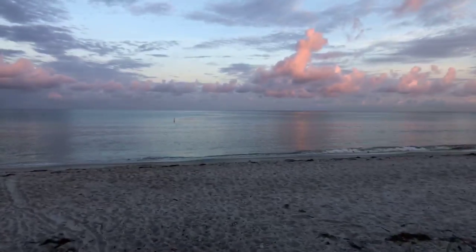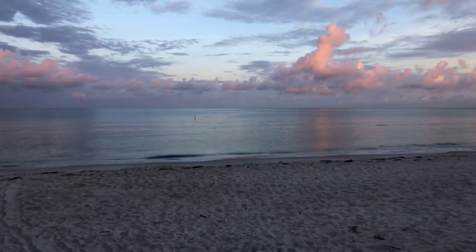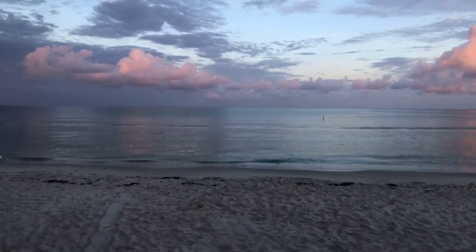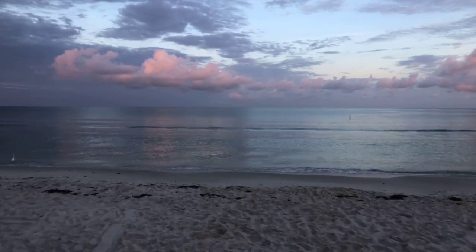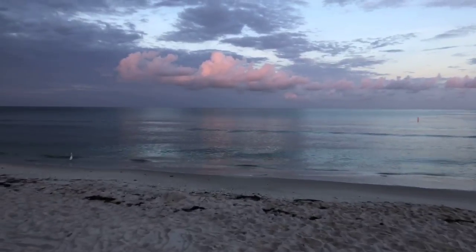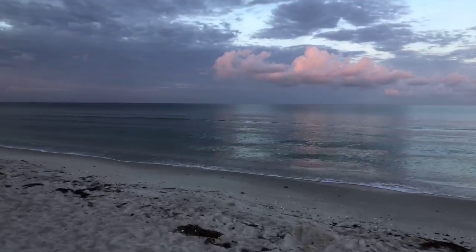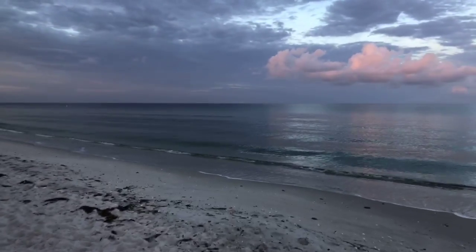Kind of a steamy Friday morning. Temperatures in the upper 70s. Kind of muggy out here this morning. Down in Area 2 Beach.